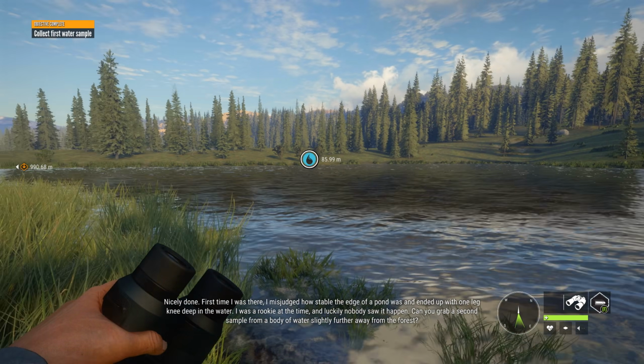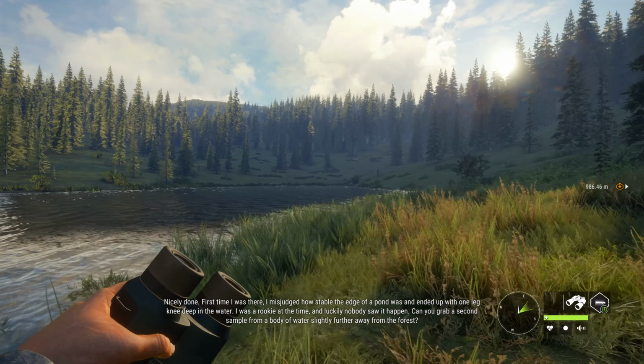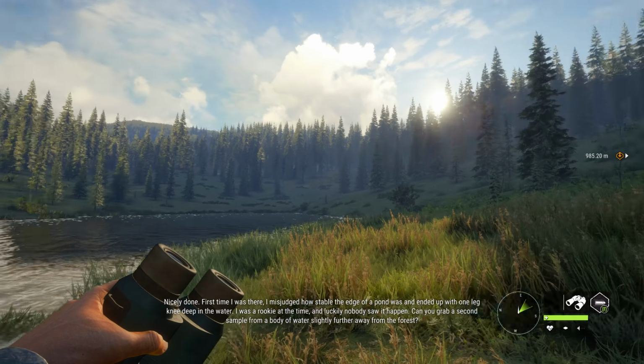Nicely done. First time I was there, I misjudged how stable the edge of a pond was and ended up with one leg knee-deep in the water.